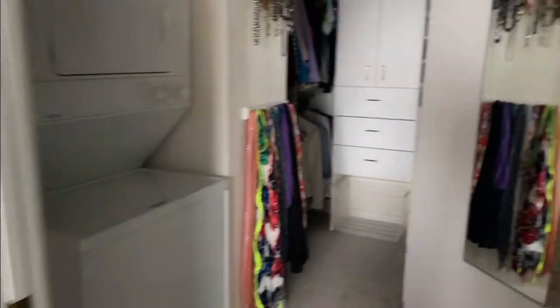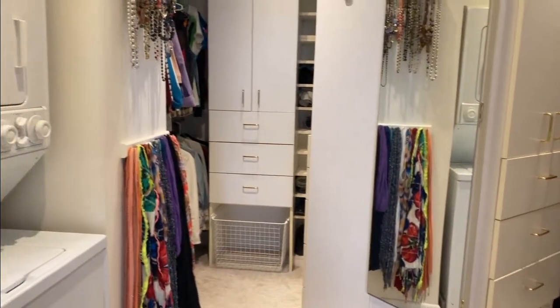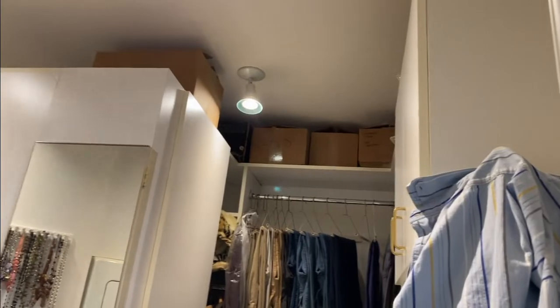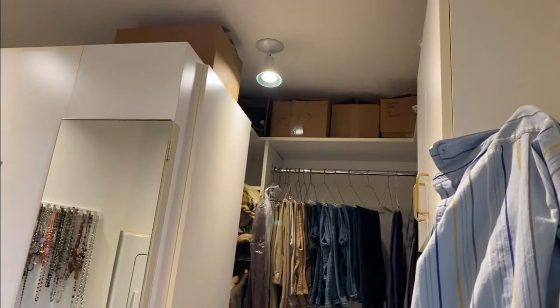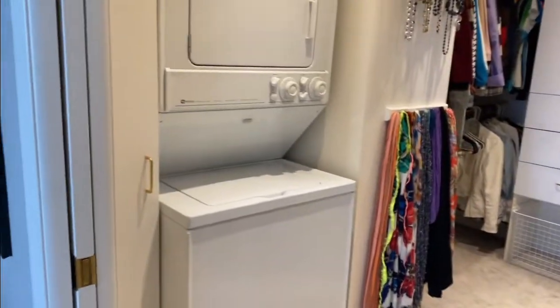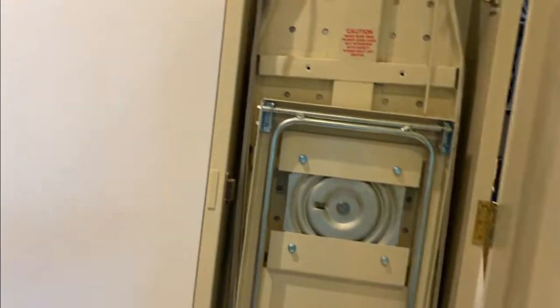This is our master closet, which is one of the things we fell in love with. It's huge, lots of stuff. I actually have my eBay stuff. It's the holiday stuff, like the Halloween, Thanksgiving, Christmas items that I don't want to list yet, all stored in here and up there. It also has the washer and dryer, which is awesome. And one of my favorite features, since I do all the ironing, is this built-in ironing board, which is awesome.